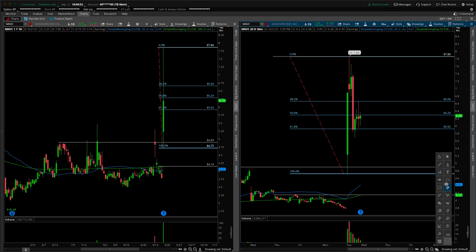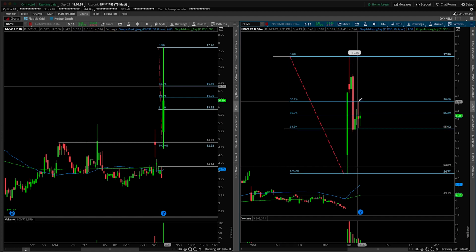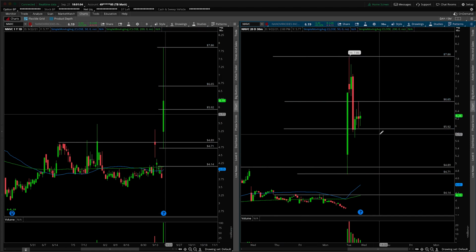So what we're going to do is go off of structure and that 61.8 and just throw a regular level on there, something like that. Also, the 38.2 acted as resistance here, so we'll put that one on and leave the 50 off for now, but that's going to give us some tradable levels into the remainder of the week.